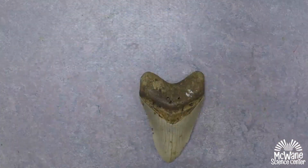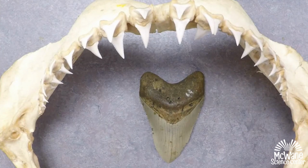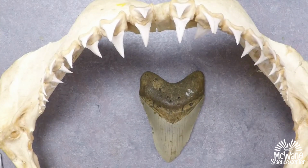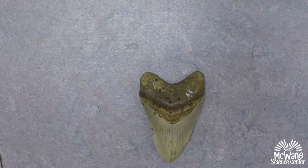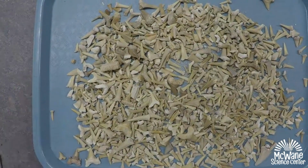So even though great whites are in the same order of sharks, they're called lamniforms, again, they're not that closely related to megalodons. They just have teeth that are very similar, and so we assume the great whites were very similar to those. So if I go back to these gift shop teeth, you can see a lot of similar things of what I was just talking about.